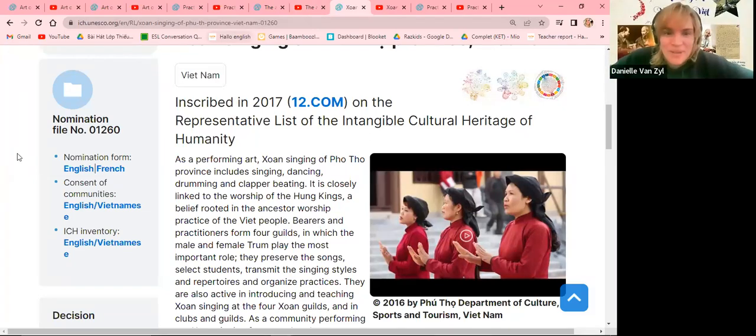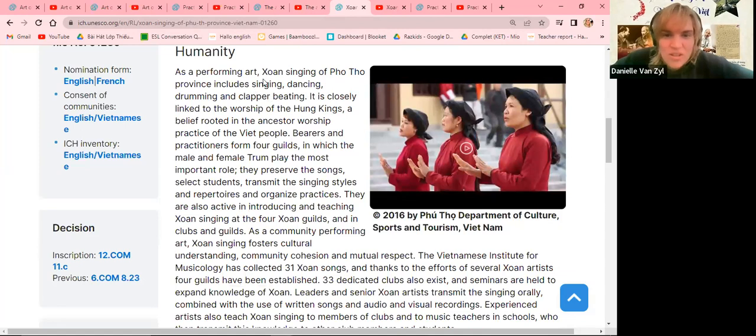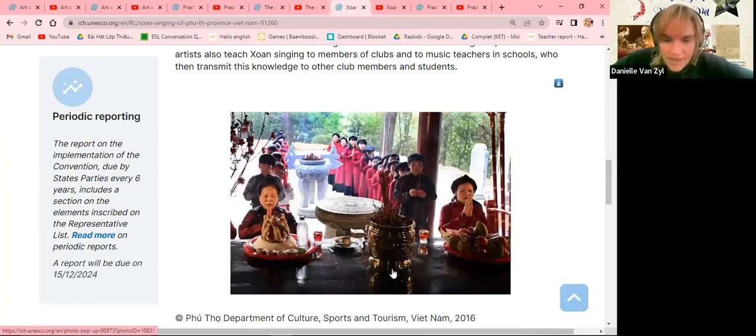And I think the last one for today is the representative list of the cultural heritages of humanity, okay? All right, so this is also singing and dancing and drumming and clapper beating, okay? It is worshipped or linked to the worship of the Hung King, a belief rooted in the ancestor worship practice of the Viet people. Okay, so here is a picture of that.